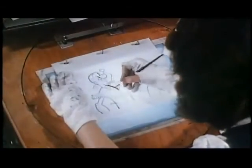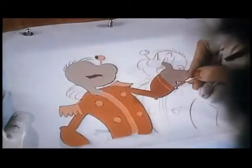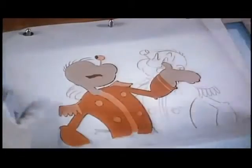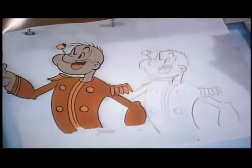In filling in the outlines, the figures are reversed as the paint is applied, so the cels, when placed before the camera to be photographed, will present a smooth, glossy surface with no suggestion of paint or brush lines. Now the characters must be provided with a fitting environment.